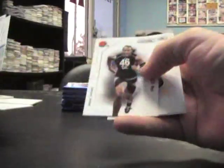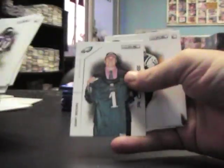Titus Young and Brandon Harris. Cam Newton, Revolution insert. Jaquar Sheard. Nick Fairley. Danny Watkins. Aaron Williams, a rookie. Ronald McDonald Johnson.